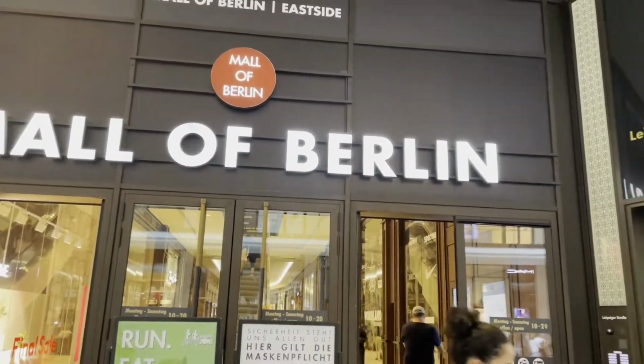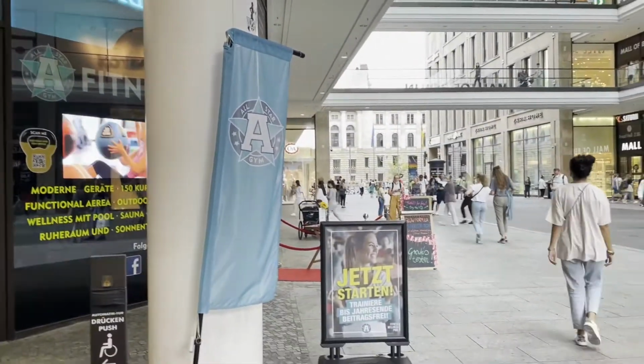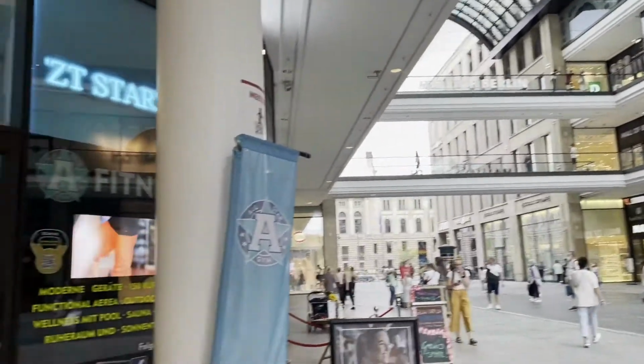We're at the Mall of Berlin. This place is huge. Ton of stores, ton of stuff to do, tons of food to eat. You know, we love to eat. And it's beautiful. It is really pretty.